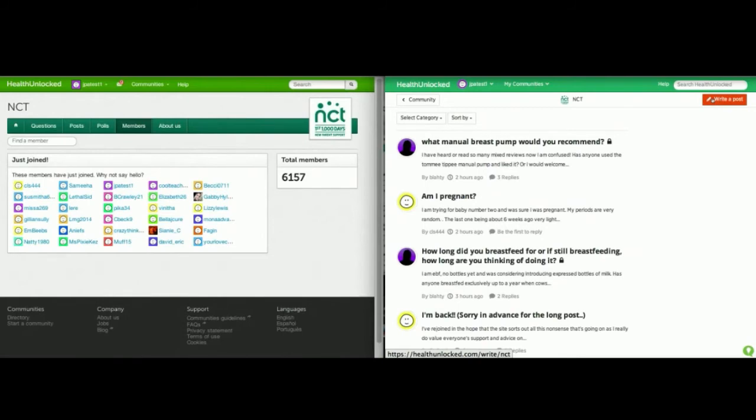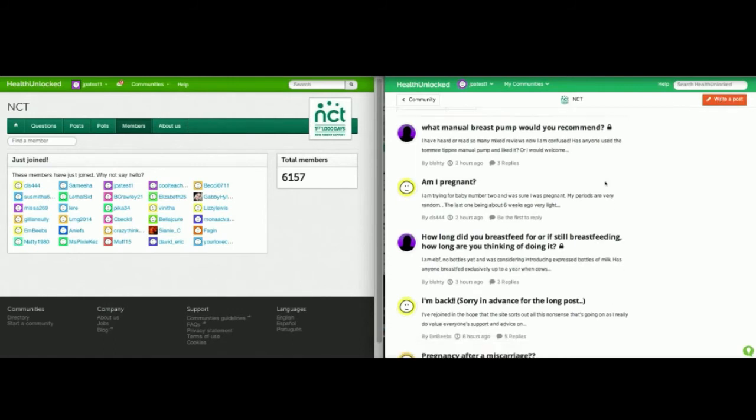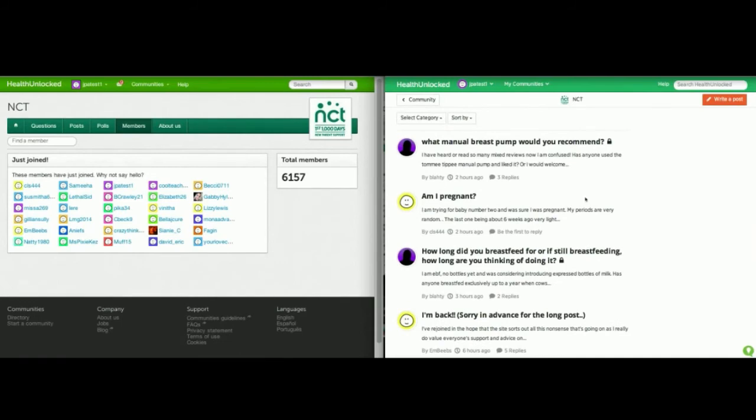So there's a sort of circle that happens. Users produce content, and then Google indexes that content. And then when other people go and search the web to try to find similar answers or posts that your users have written about, Google serves them Health Unlocked content, which means more people find you and more people join the community. So it's a nice little circle. The more people that write content, the more it's indexed, the more people find NCD or whatever community that may be. So we wanted to give them the option to produce as much content as possible, because it's good for the community, it's good for Health Unlocked as a whole.